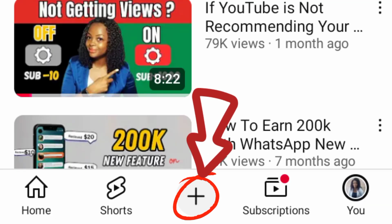So if you've been uploading your videos using this button here, you've been doing it the wrong way all this while, and that's why you've not been getting the kind of views you desire. And this should be the last time you do this. When you want to upload your video, you have to upload your videos using the dashboard, not the app.